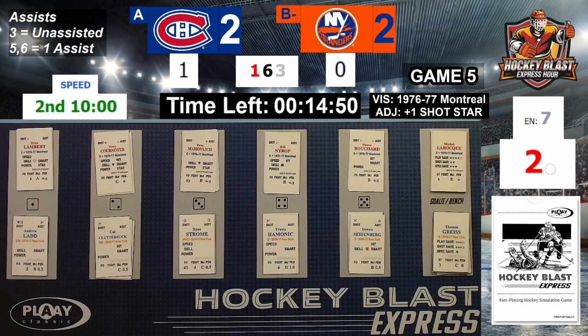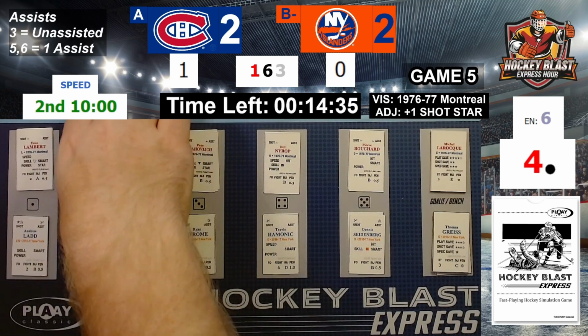Kernoyer, I believe. Yes. Either Kernoyer or Lambert. Or no, Lambert does not have the star. So it is Yvonne Kernoyer. So Yvonne Kernoyer is going to score the goal. And 1 assist will be handed out on the play. How about it? Pete Mahavlich.